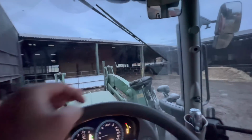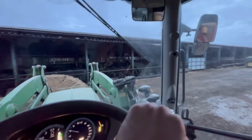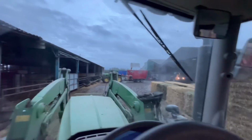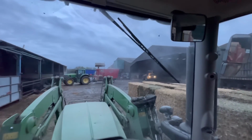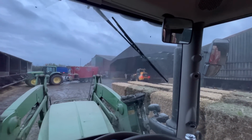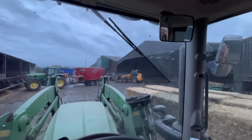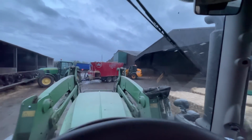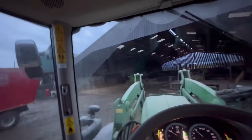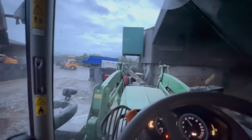Right, so we will get this put away into the shed, ready for Andy in the morning. So if it rains, it's nice and dry. Looks like Andy is filling the mixer. We've got my dad on the right hand side getting some meal. I'm not sure where he's going to go, so we'll just hang fire for a minute. Who knows? Right, we can get round the back and get pulled in the shed. Might be a bit tight, but I think we should. No, it's not tight at all. Andy's opened the gate back a bit.